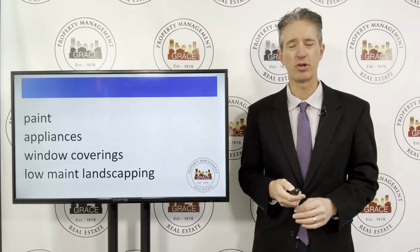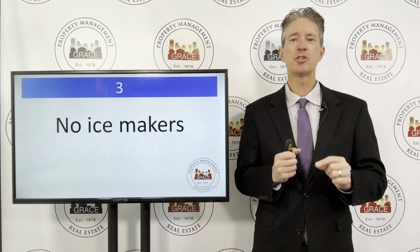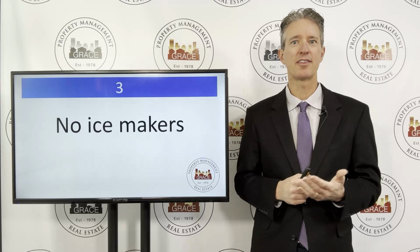So zero-scape is definitely the way to go. This is a little one, but it drives us crazy. Ice makers and refrigerators do not last. They break, they clog. This kind of thing happens all the time.